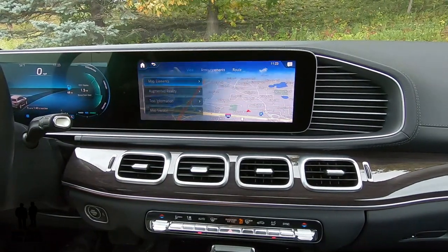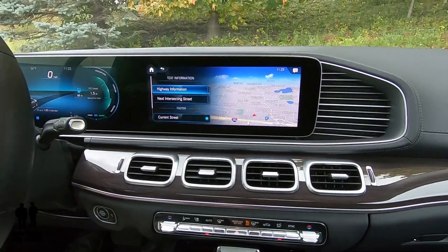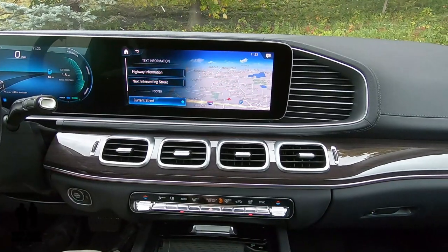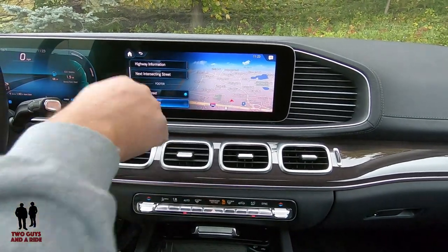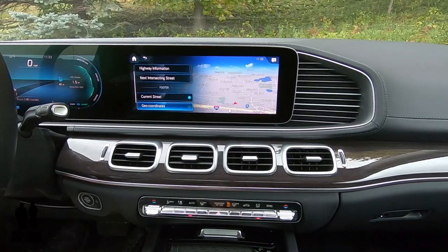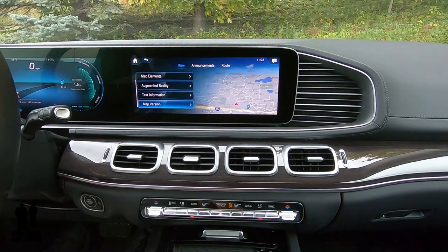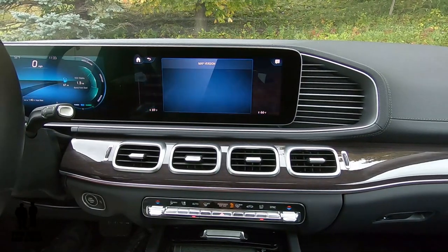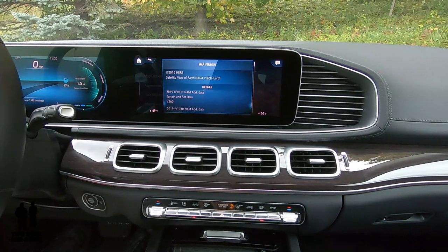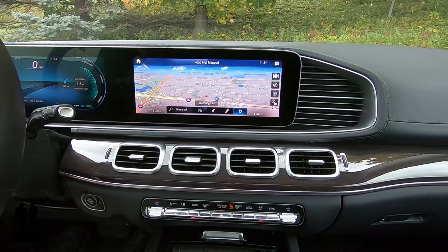All right, so we'll go back up here. You can get text information for if there's anything going on the highway, next intersecting street, current street, and that runs on a footer down here. Geo coordinates, it's just amazing, all the stuff that's built into there. You can of course go in here and just simply check your map version, and look at all the details of that as well. So that's the navigation part.